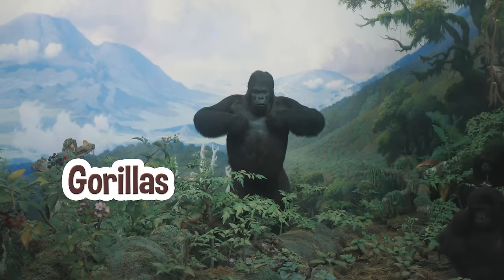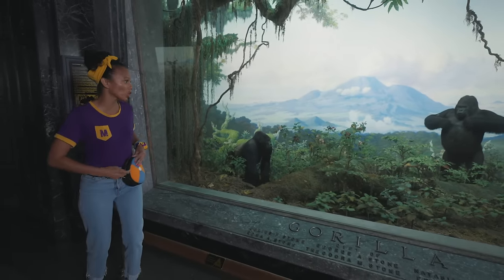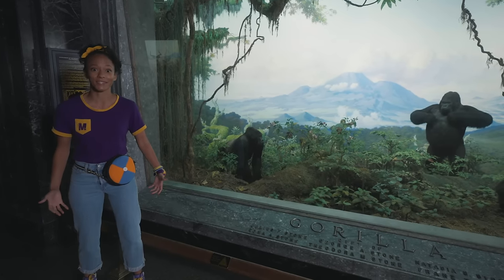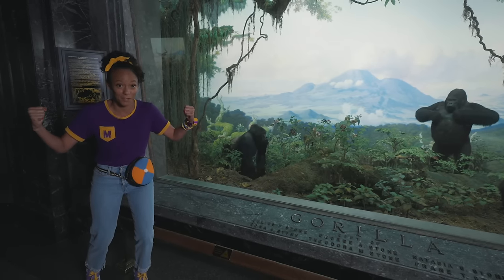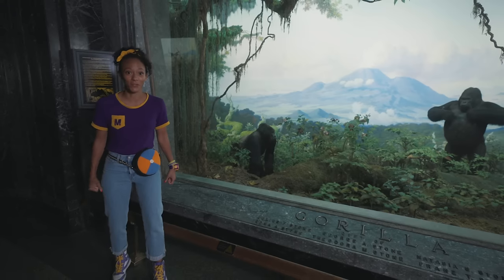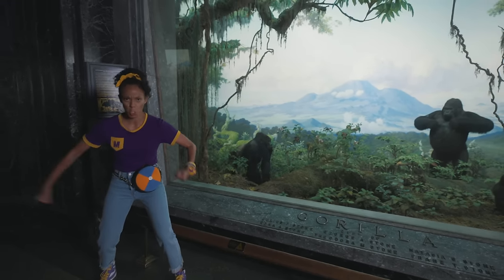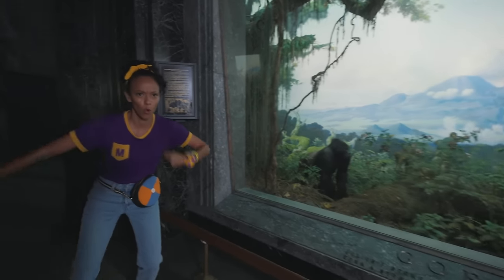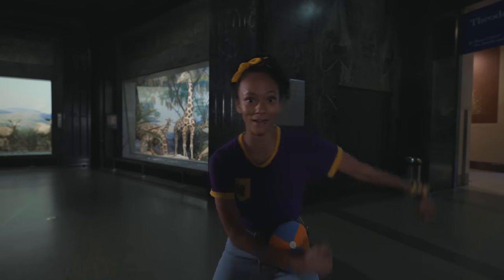Gorillas! Gorillas are super cool. They're really big, they're really strong, they're hairy. They can stand up tall just like humans, but the male gorilla is 10 times stronger than a human. That's pretty strong. Will you act like a gorilla with me? All right, let me see your muscles. Pound your chest. Let's keep looking for more animals. Whoa, yeah, I feel strong just acting like a gorilla.